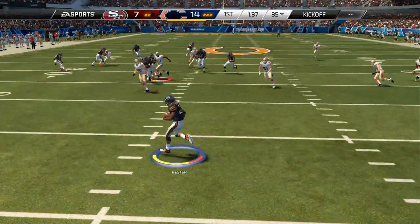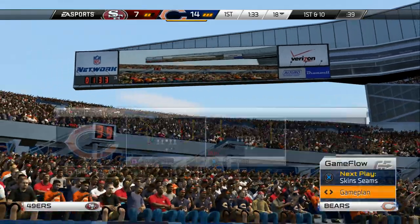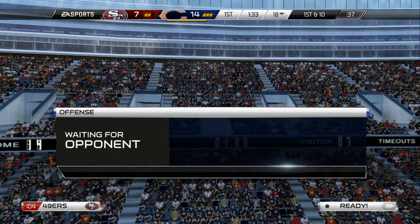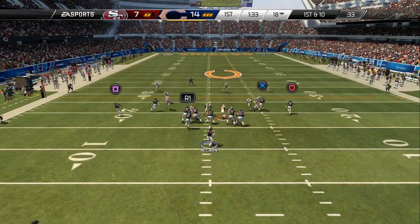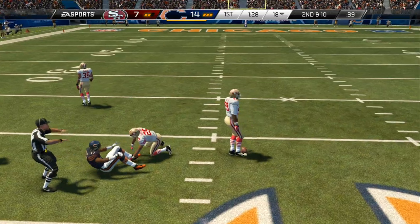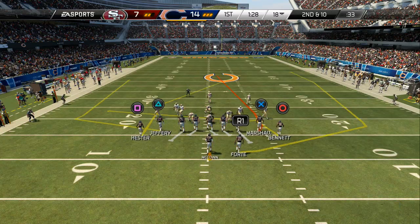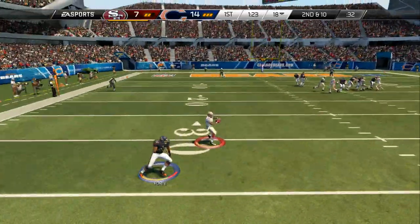Hester's got a chance to return this one. Forcing the incompletion. That's why he's one of the best in the league. He's aggressive. He can take away short passes, but also has the speed and the ability to get back there and knock down the pass. Shotgun. Ball's picked off.